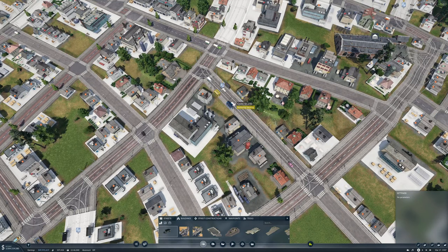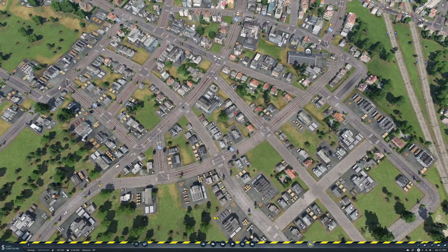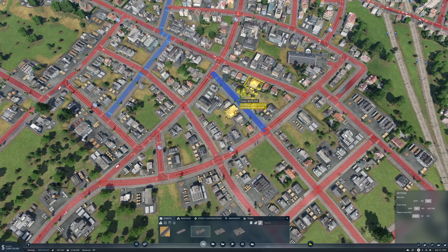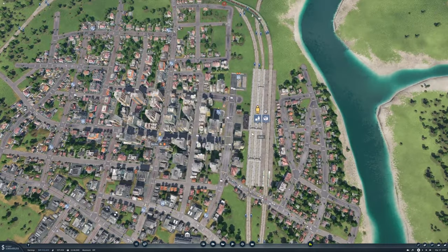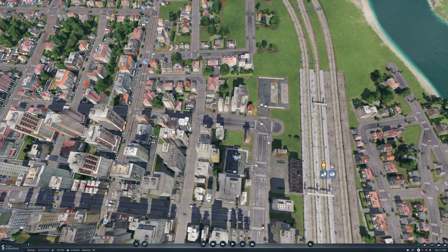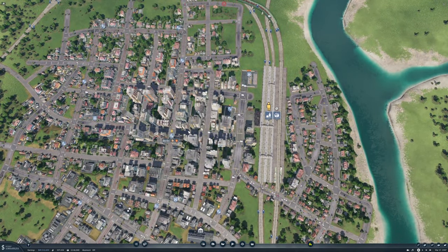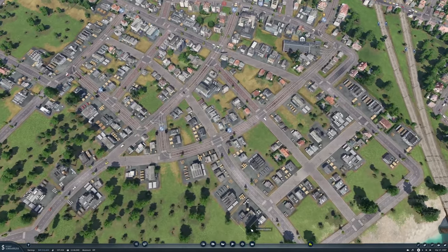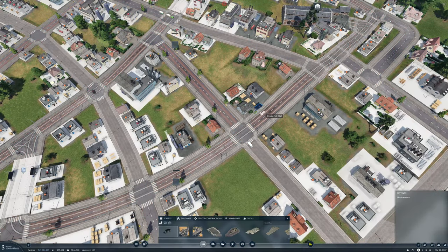Now, that stop there is not going to be needed anymore, so let's bulldoze that. And we will also remove the tram tracks on this. Okay. So we have a warning, yeah, yeah. Now, and then we come back in. Okay. So let's set up the trams and see how this will work. Suppose we could move this stop a little bit and just put it up here. I think that's better.